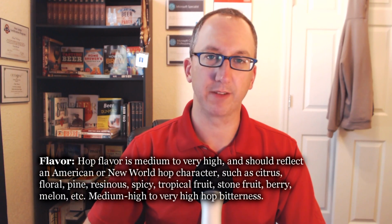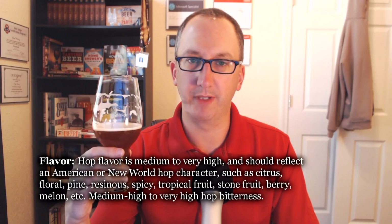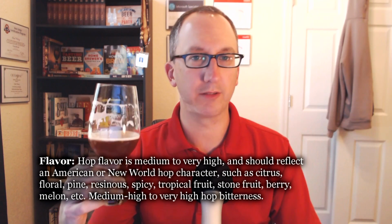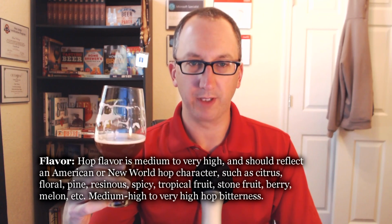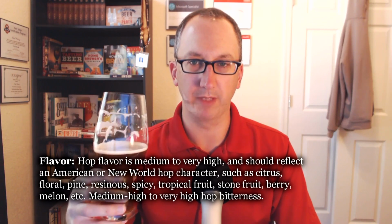Let's check the specs on flavor. Hop flavor is medium to very high. Yeah, it's a medium plus. And should reflect an American and New World hop character. Of course, the usual. Yeah, it does. Medium high to very high hop bitterness. Medium high, I'd say it's probably about medium.